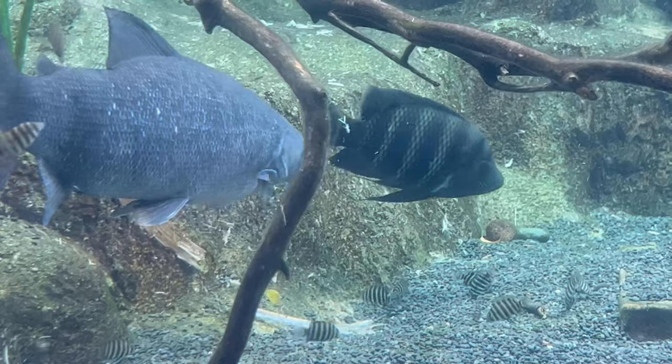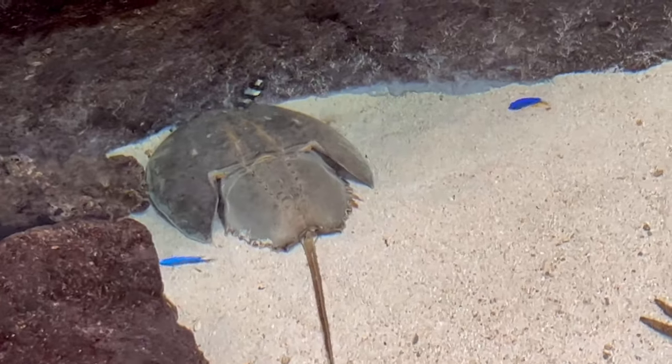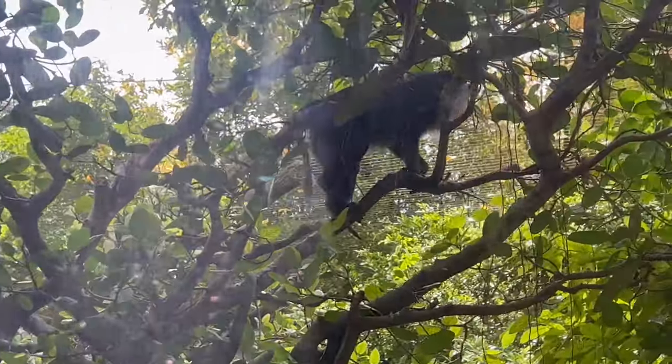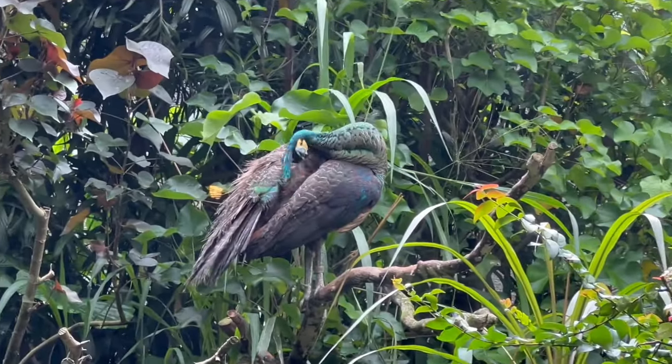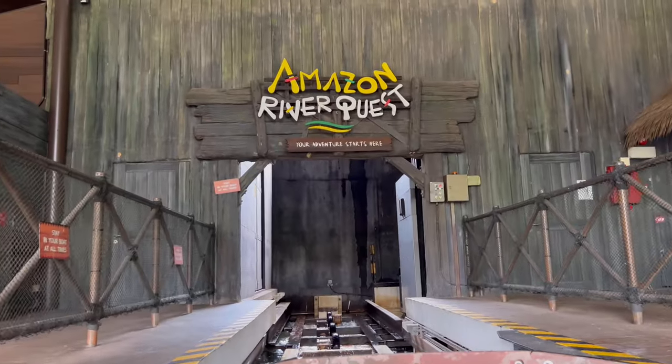This is just a glimpse of what you can see inside the River Wonder. For the full video, we did a separate video on this since the tour is quite long. You will see different kinds of fishes, monkeys, pandas, and more. Kindly check out the separate video we will post for the full tour of the River Wonder, including the Amazon River Quest.